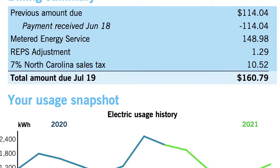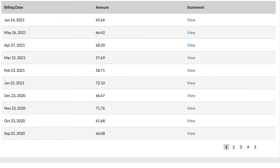Next thing we're going to talk about is utilities. So I live in Hope Mills, and I will show you my utility bill, not the address though. I have Duke Energy for power, and I typically spend an average of about $160 a month. For my water bill, which is through PWC, I'm looking at between $60 and $65 a month.